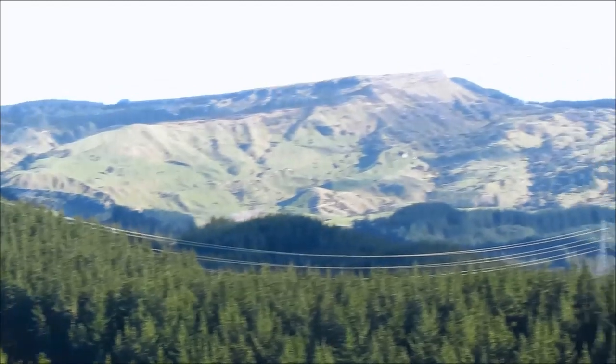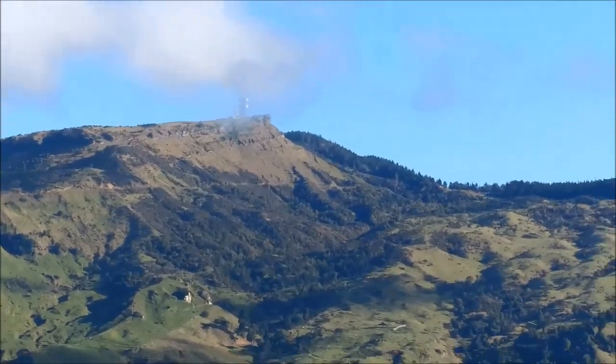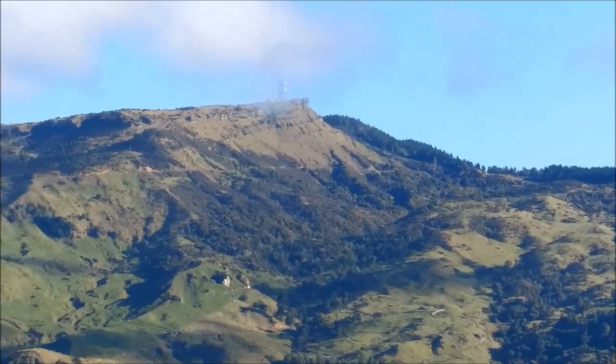I'll pan around a bit further. This is the Te Pohue Range, what I'm panning across. That is the top up there, a telecommunications tower and a cell phone tower. That's at 1000 metres.